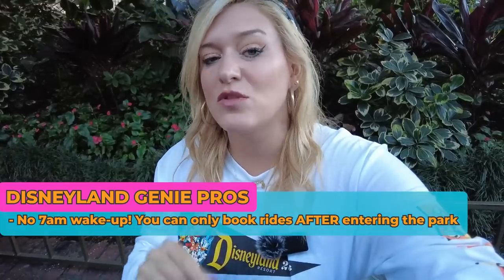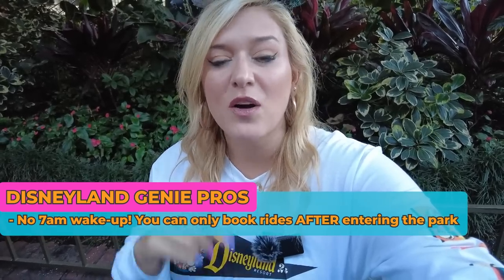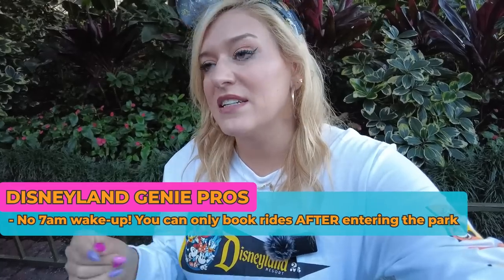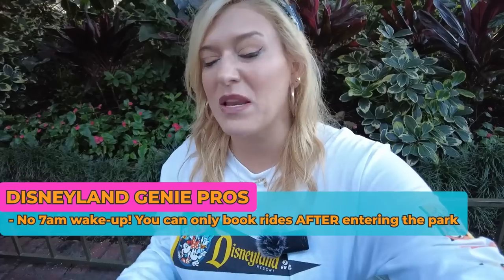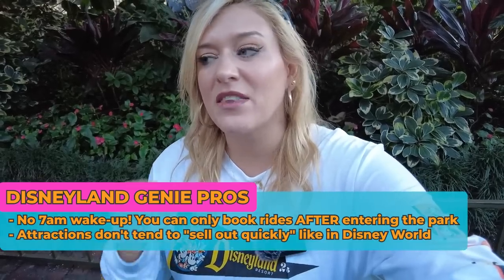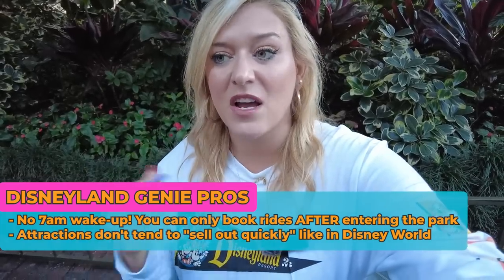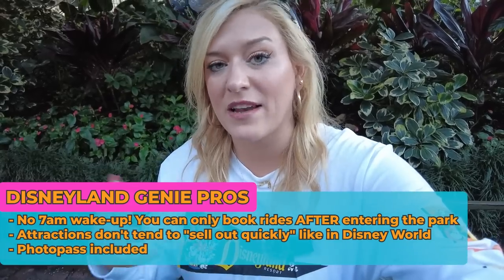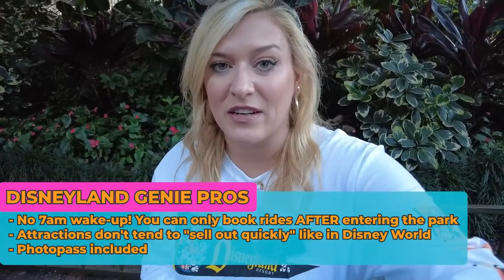A huge pro though here at Disneyland is that you don't have to get up at 7 a.m. to book anything. It doesn't start until you get in the park, which makes it a little bit more leisurely and a little bit more vacation-like. Additionally, it seems because so many of the Disneyland guests are locals, not as many people purchase it, which means that there aren't those attractions like Slinky Dog, like Remy's, that go away within a few seconds. For the most part, you can ride an attraction, get off, book the next thing you want to ride. So it's a lot more user-friendly out here in Disneyland.